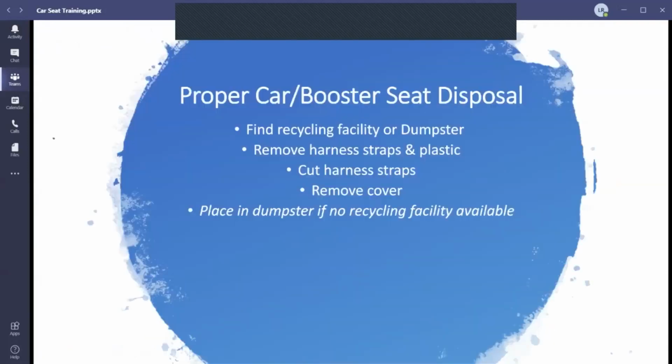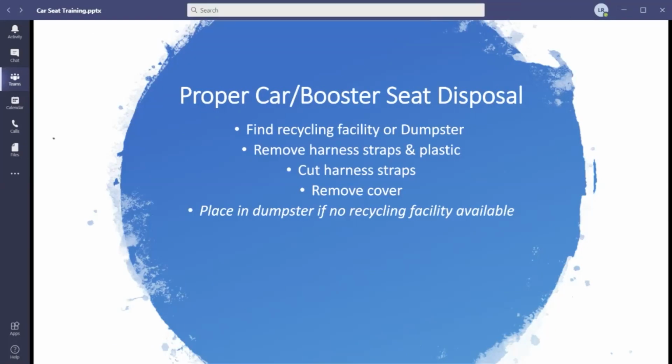Proper car and booster seat disposal. When you guys are arriving to the car seat installation event, we will be taking the bad car seats out of your vehicle. And one of the things that we will also be doing is disposing those. And when we are disposing the car seats, we are making sure that you cannot ever reuse the car seat again, so that another child could not be placed in that car seat for additional harm. So we will have staff remove harnesses, straps, and also cut them, just so we know that once we dispose them, that they will not be back in anyone's vehicle.